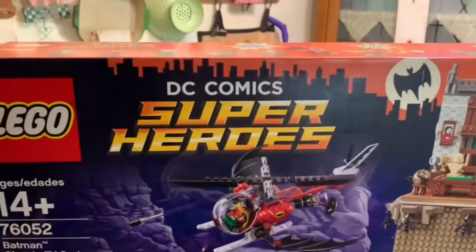Let's see, we got Stranger Things. A good set. If you haven't picked it up, you should. You've got the treehouse. Awesome. There it is. You probably can't see it, but it's the Batcave. It's the Lego DC Comics superhero set.